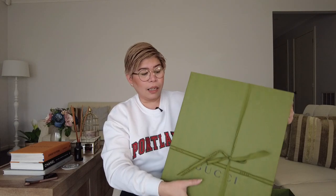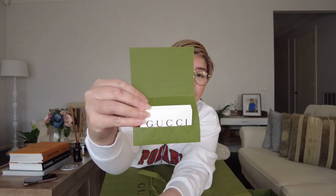Medyo malaki yung box. Hindi ko alam kasi hindi naman kalakihan yung bag na kinuha ko. So, ito yung box. As you can see, it has the Gucci logo there. And then the very luxurious ribbon from Gucci. What else? So I also have here the receipt from them. Very, very nice. Ayan siya. So it's Gucci there. So talagang lahat pare-parehas from the shopping bag to the bag to the lalagyan of the receipt. Very nice.